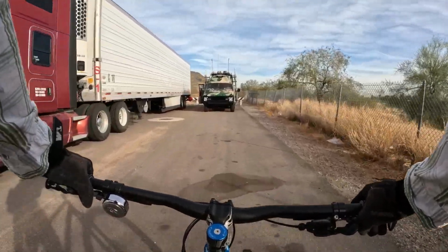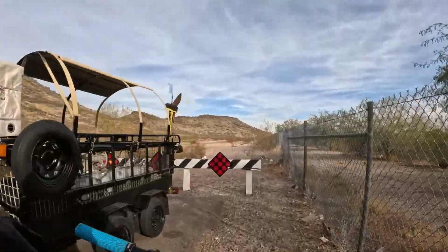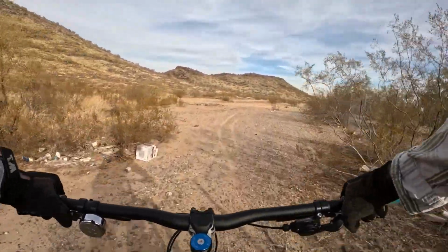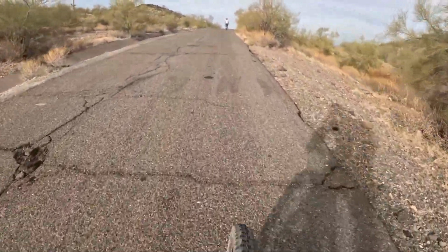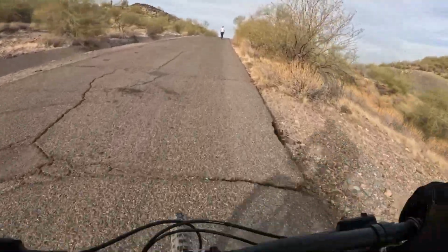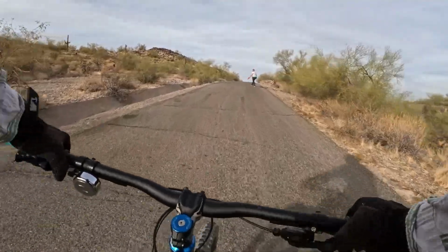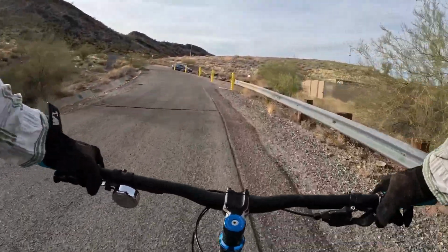It's hard to see though. It's camoed out. If you look close, you might be able to see it. Then we want to go all the way to the top.